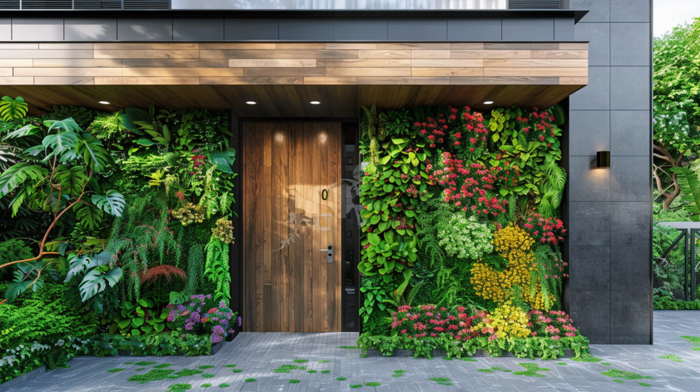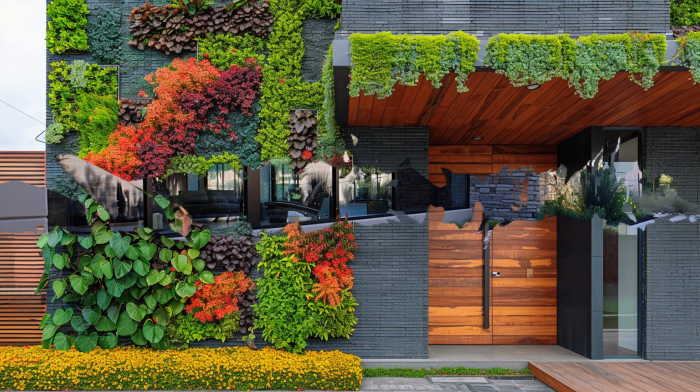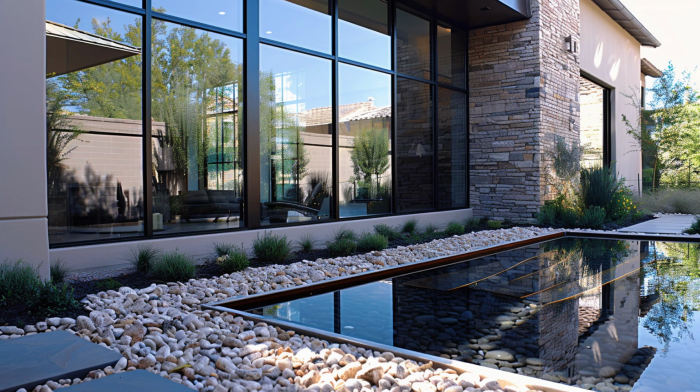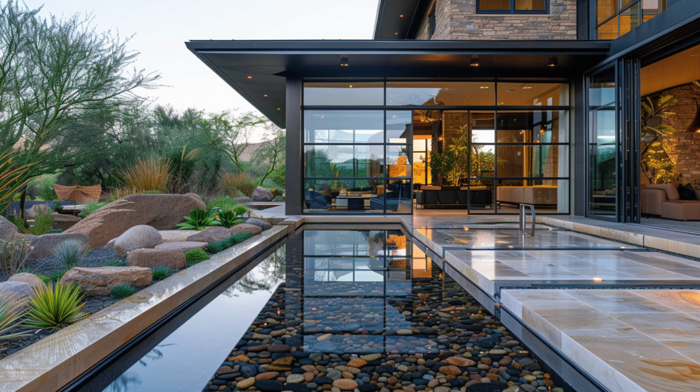To the side, a sleek wooden front door with a minimalist design stands prominently against the backdrop of the greenery. Surrounding the entrance are neatly arranged stone tiles with linear patterns, leading to the door. The scene is set in a contemporary architectural environment with a clean, modern aesthetic, blending natural elements with urban design.